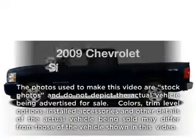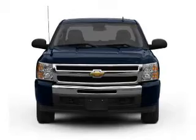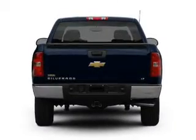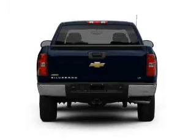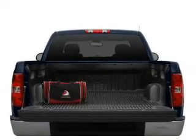2009 Chevrolet Silverado 1500. If you're looking for an automobile with great attributes, look no further. With a powerful 8-cylinder engine, the powertrain includes 4-wheel drive, driven by an automatic transmission. You will appreciate the safety feature of anti-lock brakes.